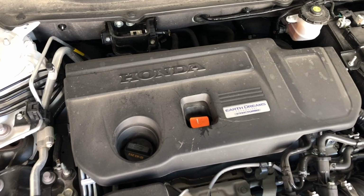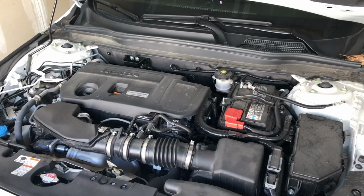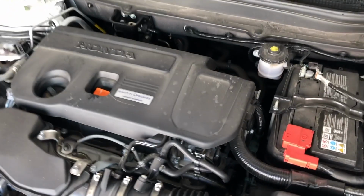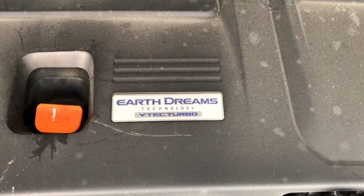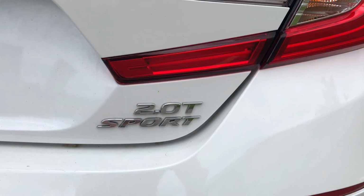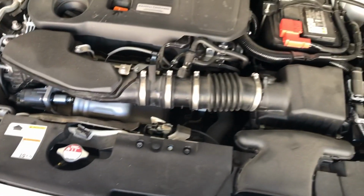First up, the engine. The engine is fantastic. Essentially, this is the same 2-liter engine that is in the Honda Civic Type R, and there are some small differences. It's been detuned, but the engine is awesome. For a front-wheel drive car, it's almost too powerful. This engine is a 2-liter turbo. It makes 252 horsepower and 273 pound-feet of torque.